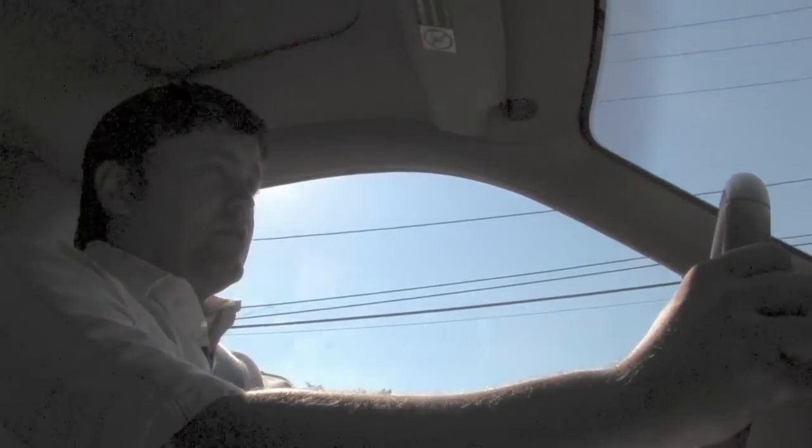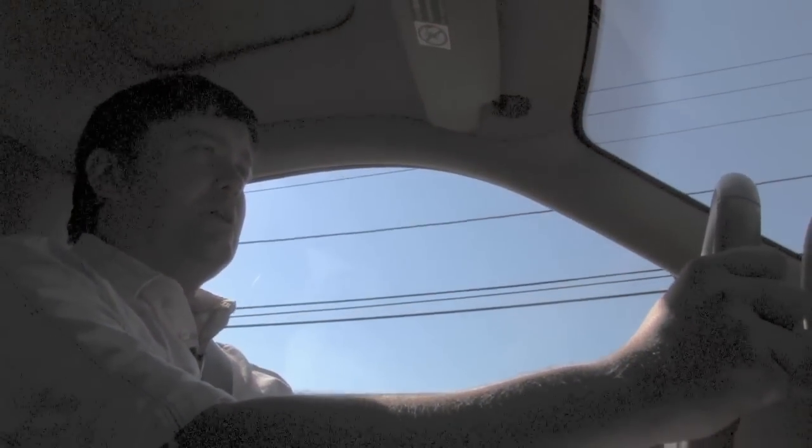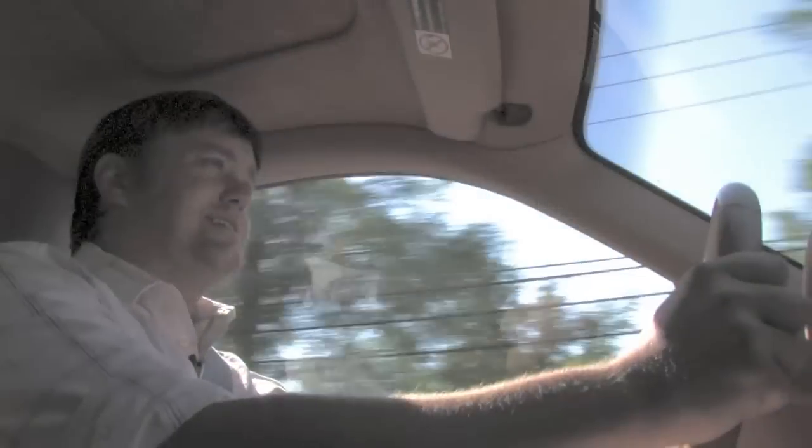But this is an 08 with 21,000 miles. It's the Carrera 4S model, 4 standing for 4-wheel drive, S meaning it's the 3.8-liter model with 355 horsepower. This does have the Tiptronic automatic, which is a 5-speed automatic with a manual shift function. This is a very solid transmission.